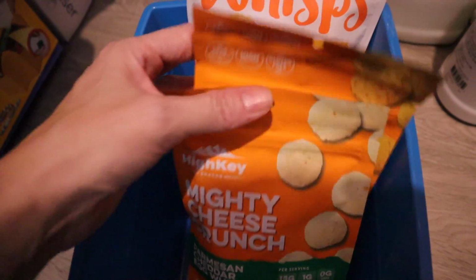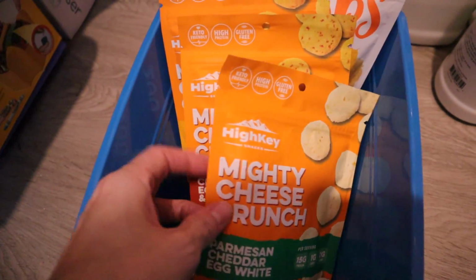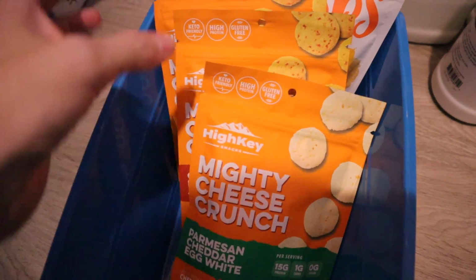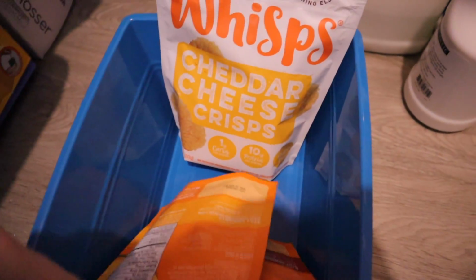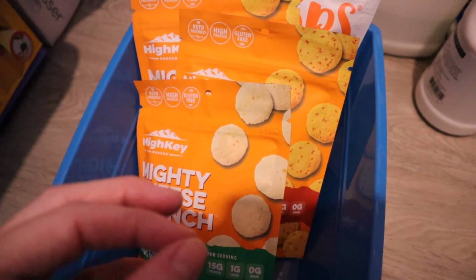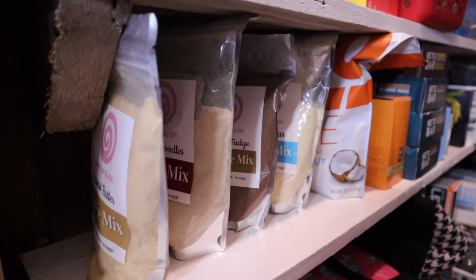But they really are comparable when you consider this bag of wisps. I spent like $3 and something on. I mean, it's insane what you pay for these. I know you can make them yourself. Convenience is key in this house. But these are really good. These are a different texture than the wisps. These are like thinner, and these are more of a thick, like a cookie shape, but a wisp texture, if that makes sense.